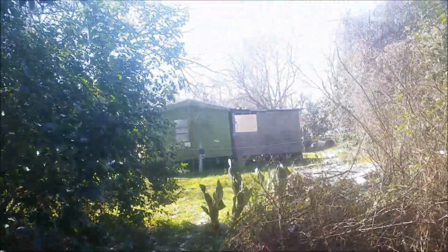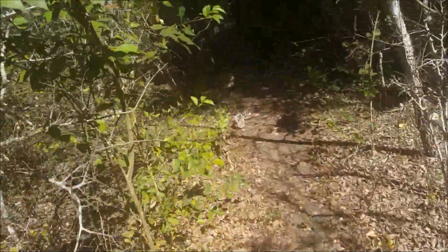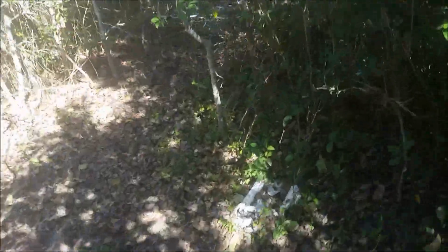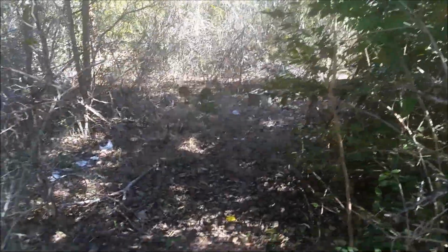Foam insulation, just all kinds of things. Again, you can see where there's a path through the fence line from these properties here that just come in and use this as a dump site. Most of the fencing is down over here. Again, carpet. So a trail coming over here. And then just back off into the woods.